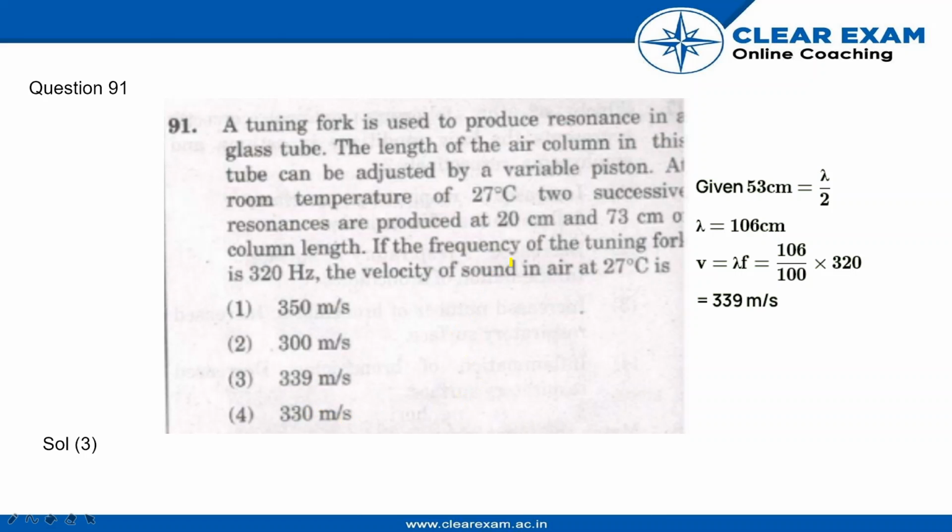So we're given that the two successive resonances are at 20 centimeter and 73 centimeter. So the value of lambda by 2 is 73 minus 20, that is 53 centimeters. And therefore the value of lambda will be 53 into 2, that is 106 centimeters.